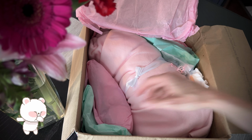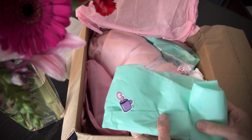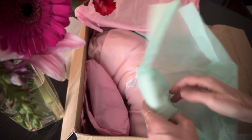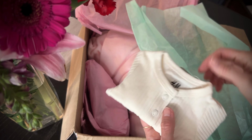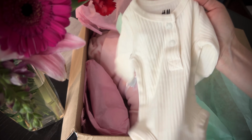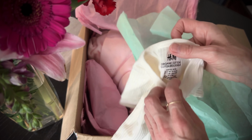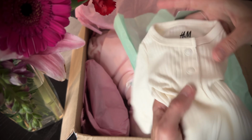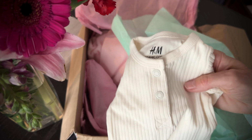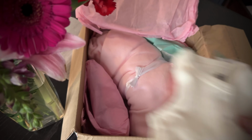Oopsie daisy. God bless me. All right, and let's see. Yeah, everything looks so sweet. I love it. Oh my, look at this. That means she is a tiny little girl. It's mostly preemie clothes for her. Who can it be? Oh, thank you.